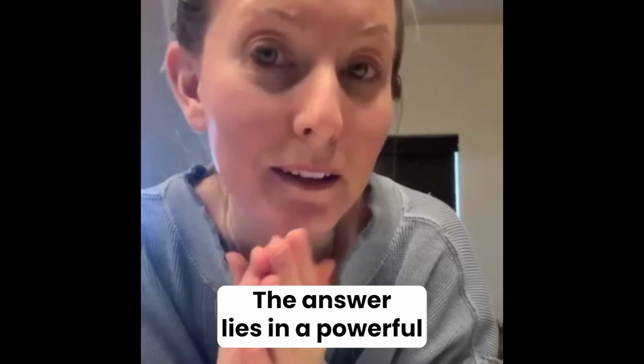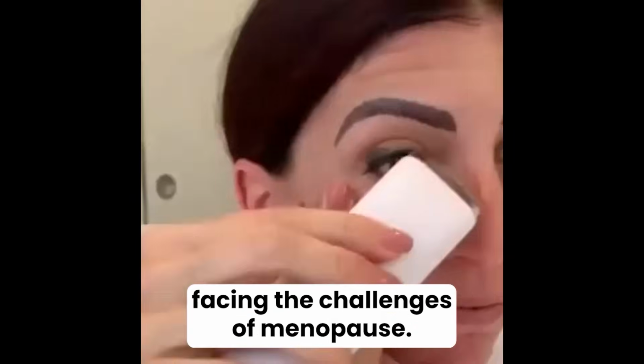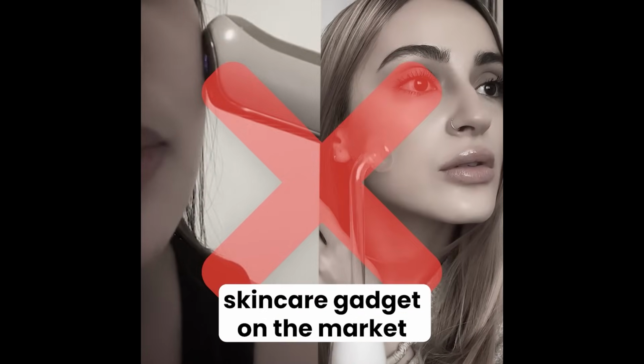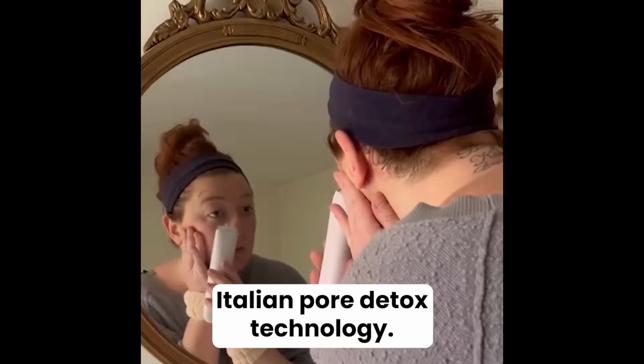How do they do it? The answer lies in a powerful yet gentle solution designed just for women facing the challenges of menopause. Introducing the Meno Beauty Pore Cleaner Pro. This isn't just another skincare gadget on the market. It's a breakthrough device that uses cutting-edge Italian pore detox technology.